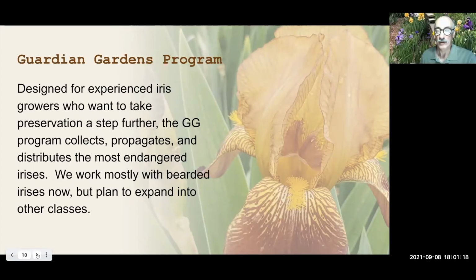Okay. And then Dottie Labman had an example of Miss Arabella and Abelard being confused or mislabeled, and that's being corrected in a public garden here in Nebraska.